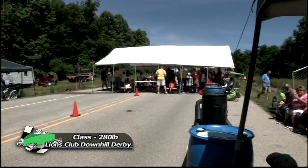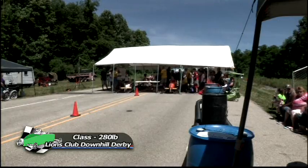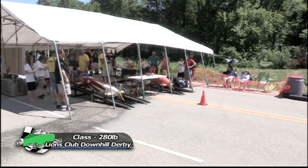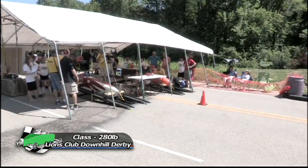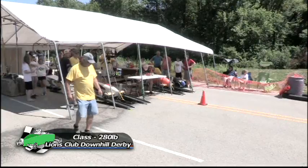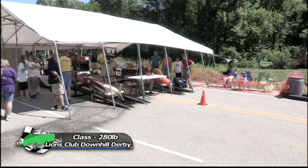Well, we're going to try again here to get this 5th place race underway. I wonder how hot Riley is in that car, but they're ready to go. So this is Ray's grandchildren going after each other. He's got to be proud that these boys have made it this far.